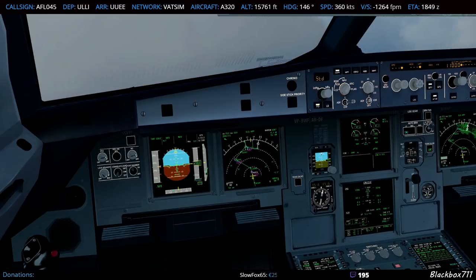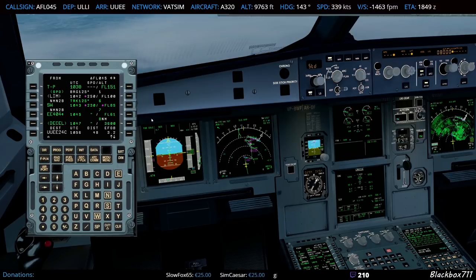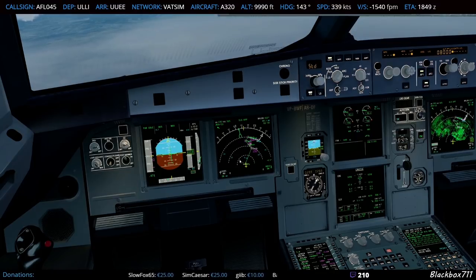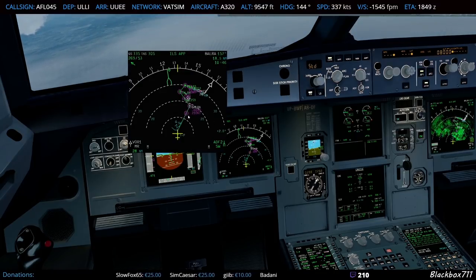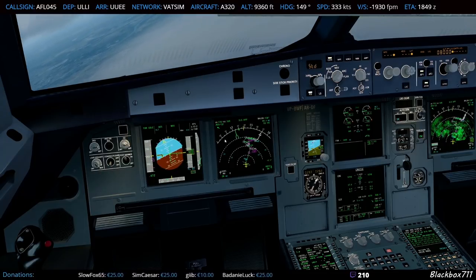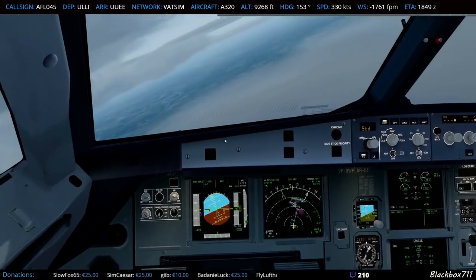Hey, heli pilot. Spasiba, Aeroflot 045. Then you would put that in. All right, direct Balra. Very nice. A nice shortcut again. So Balra now, 6,000 below, 210 on the speed. Well put.